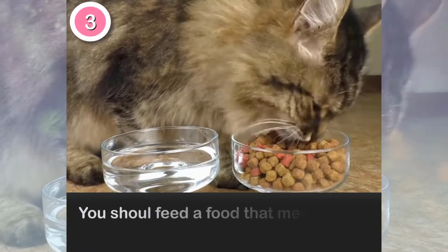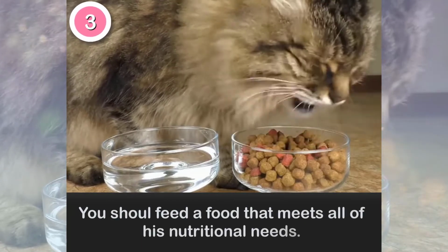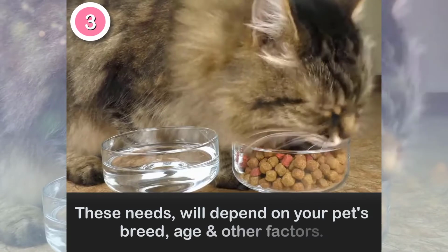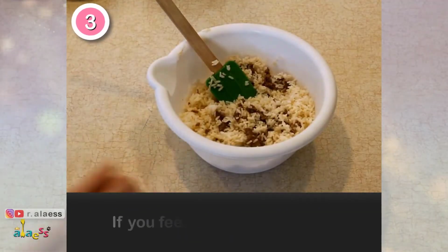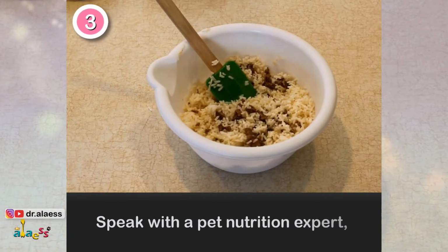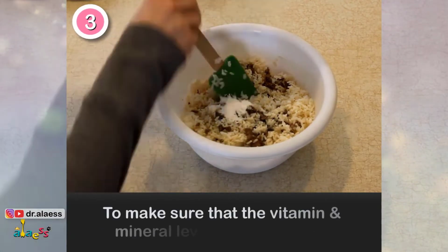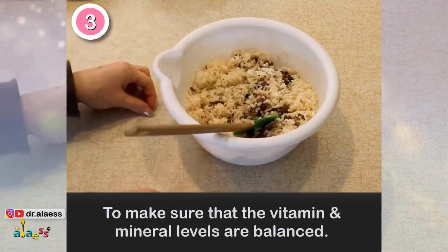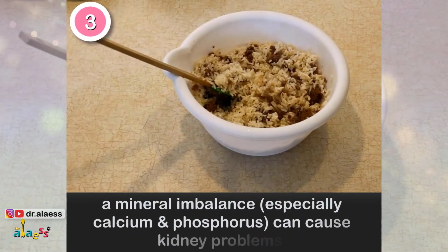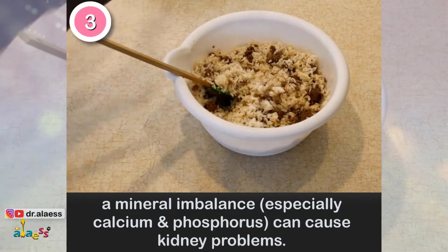You should feed your pet a food that meets all of his nutritional needs. These needs will depend on your pet's breed, age, and other factors. If you feed a homemade diet to your pet, speak with a pet nutrition expert to make sure that the vitamin and mineral levels in the diet are balanced. A mineral imbalance, especially calcium and phosphorus, can cause kidney problems for your pet.